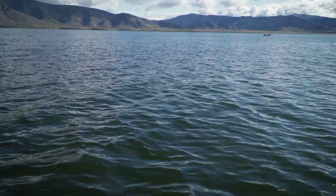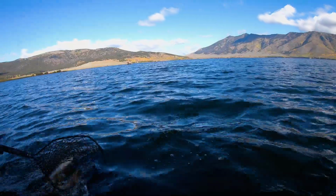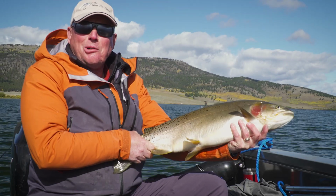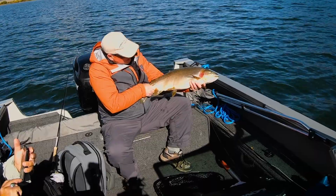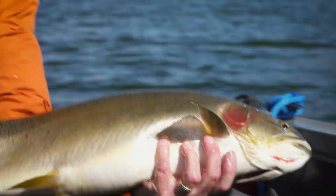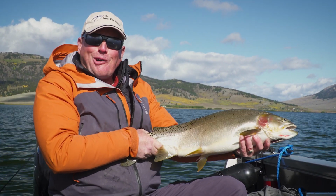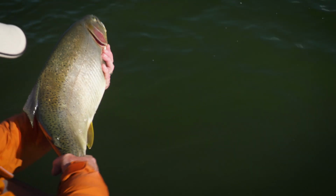Oh my Lord. Scooper, my friend. Look at that thing. Holy smokes. That's why you come to Idaho. That's Henry's Lake, one of the few places in North America that you can have the chance to do battle with something like this. The stories this fish could tell, the food it's eaten, it's spectacular. This has made my trip and my year so far on lakes. This is why you fish the fall, because these tanks come out to play. Let's put you back, girl.